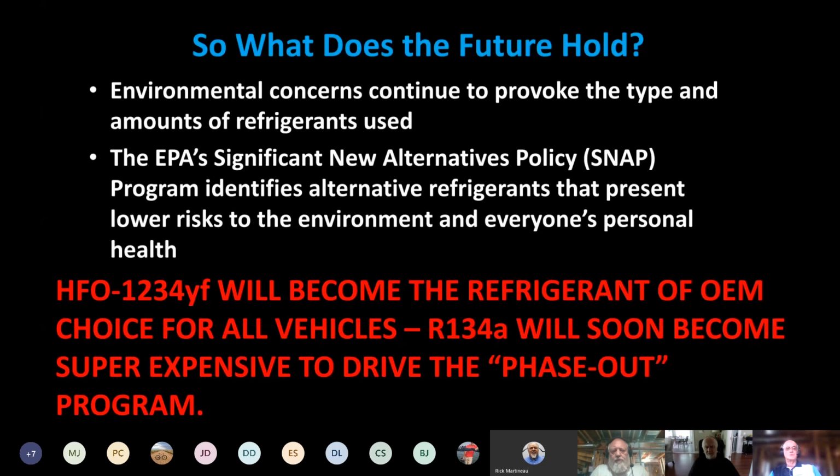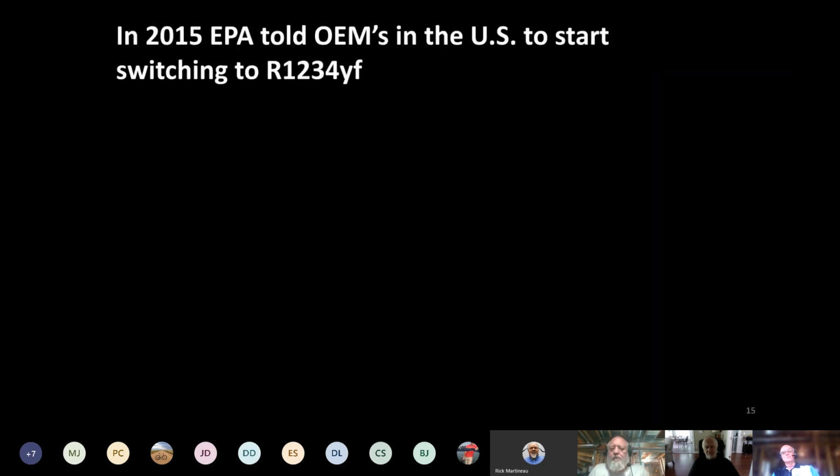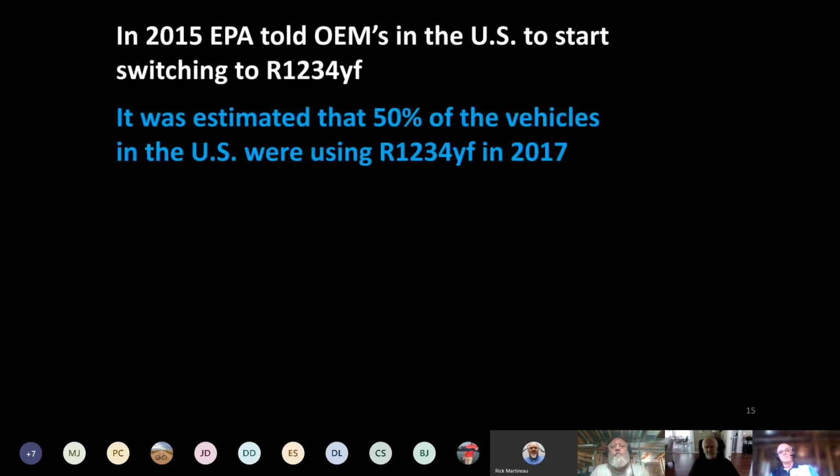134A will soon become super expensive, in my opinion, to drive the phase-out program. Just like R-12, you remember 12 went from 99 cents or less a can to mega money. In 2015, EPA told OEMs to start switching to 1234yf. 50% of the vehicles were estimated to be using it by '17. By the 2019 model year, the majority of vehicles are using 1234yf, and visit MAX for the actual list.